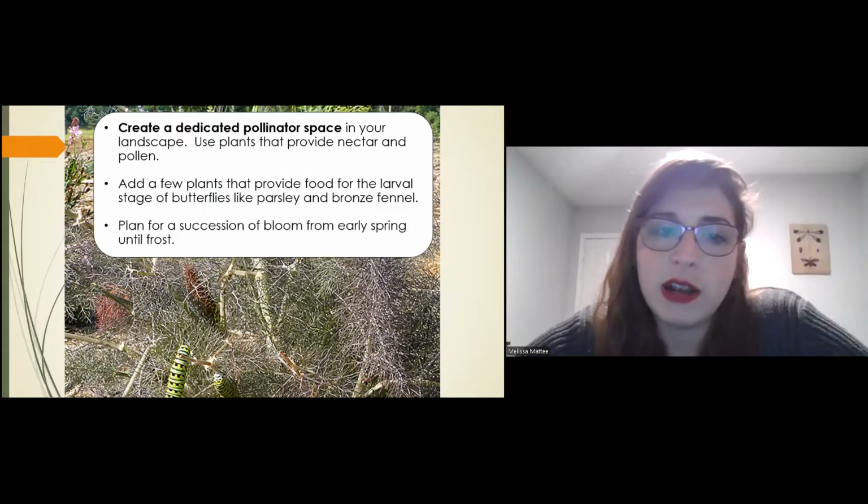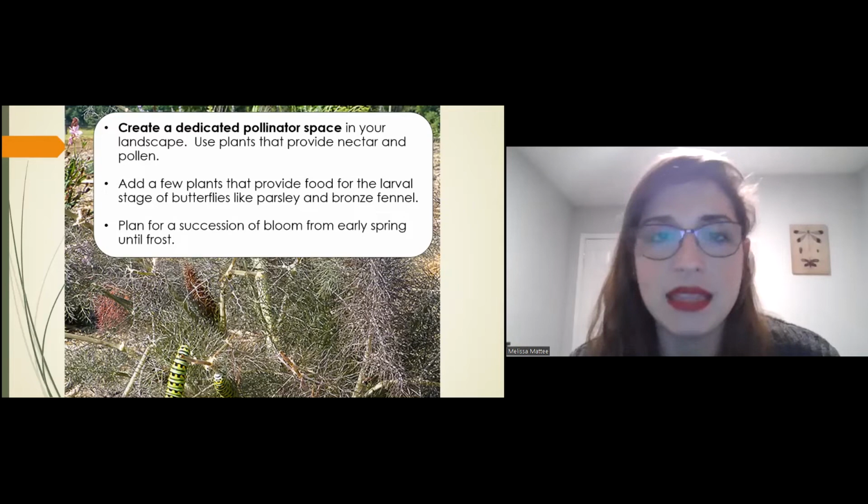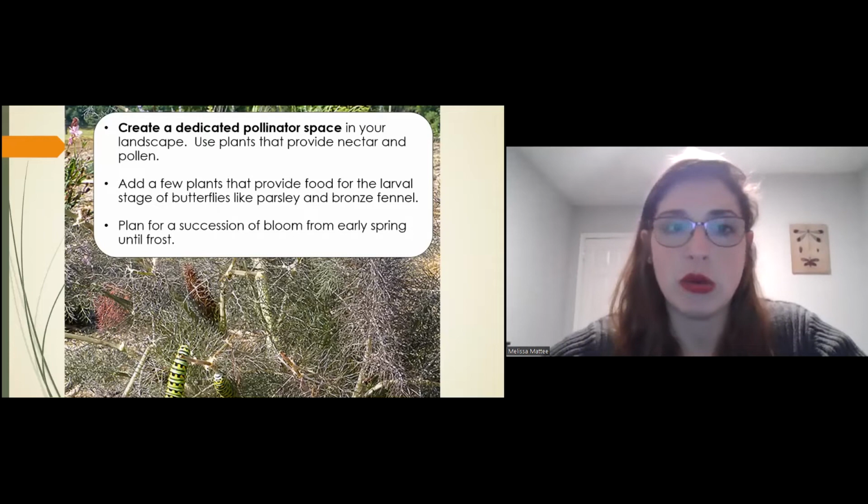And on this bronze fennel pictured at the bottom, you can actually see swallowtail caterpillars. And I was so excited. We had swallowtails on our bronze fennel this year, where we watched them crawl up, make their chrysalis, and emerge all in about a week. So if you put it there, they will show up.